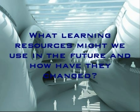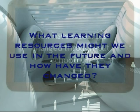We all spend a total of 30 hours a week and 1,200 hours a year in school. But have you thought about how your learning has changed to suit us? We are asking the question, what learning resources might we use in the future, and how have they changed? Just since you have been at school, you have seen the use of computers grow and smartboards be introduced. What else will we see in our lifetimes?